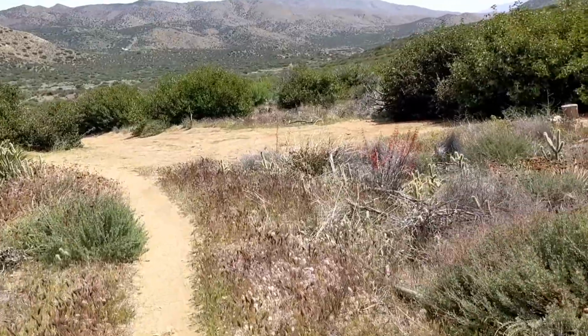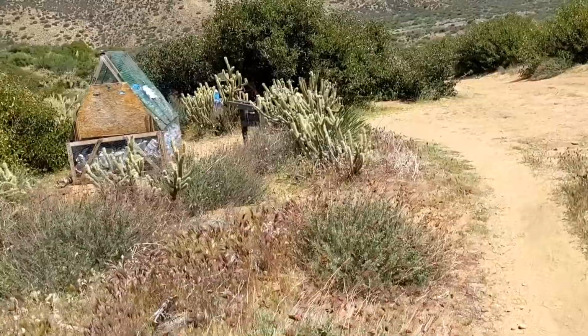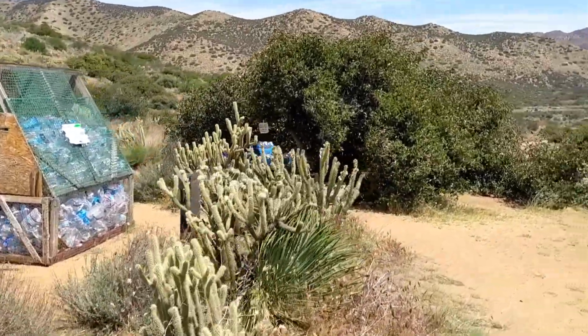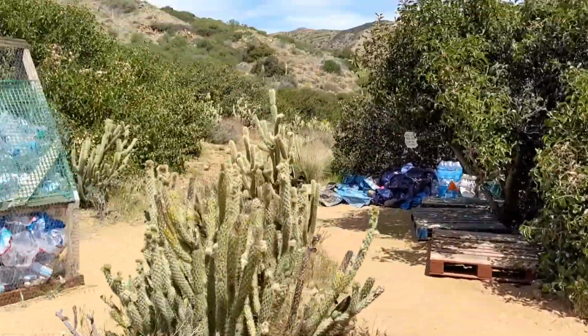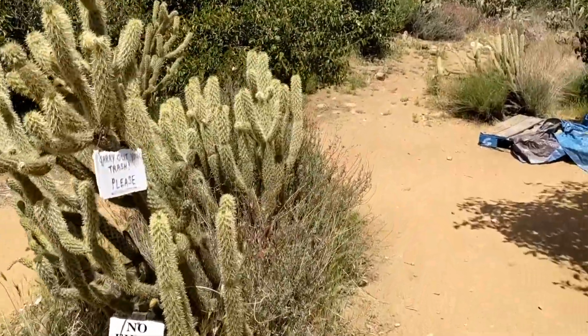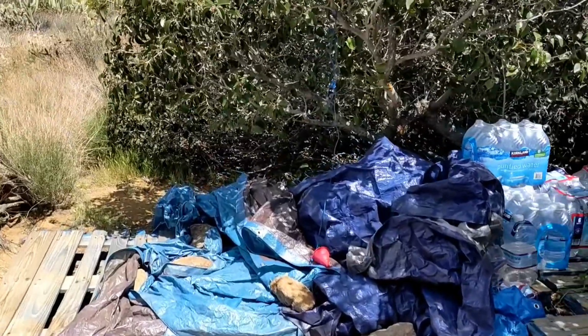Tuberosa there, that red flower. Oh yeah, look at this. I see some gallons. It's Crystal Geyser coming at you from the PCT. Remove the lids first. We are at the third gate water cache.